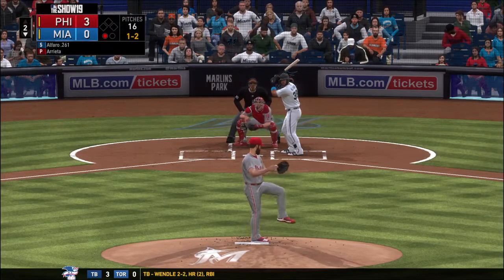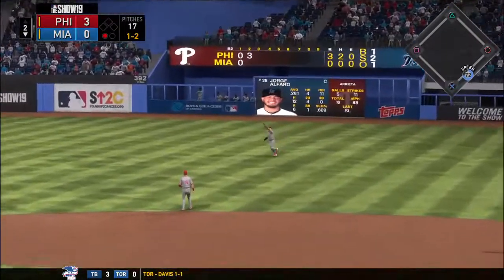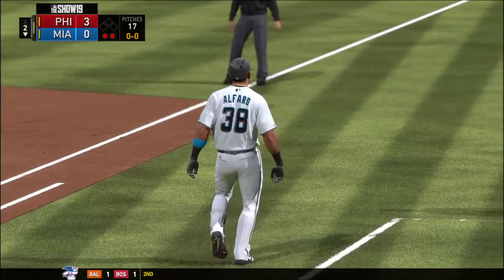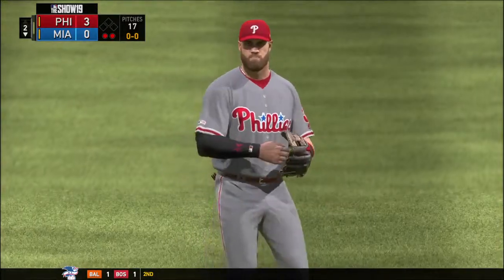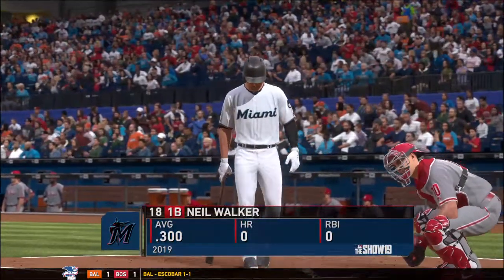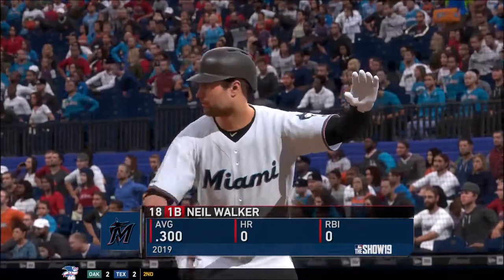The 1-2. Heading out towards shallow right. Harper has a read on it, makes the play, and there are 2 gone now. Batting 6, the first baseman, Neil Walker. Here's Neil Walker. A couple of hits for him in 4 trips in yesterday's game.